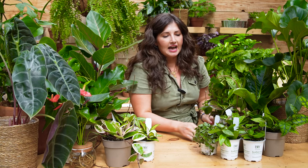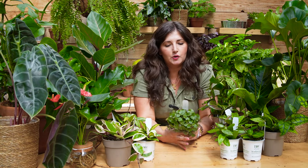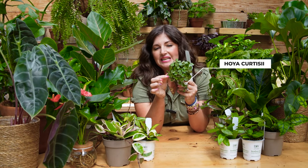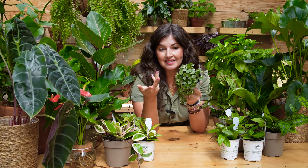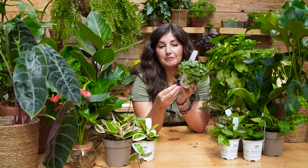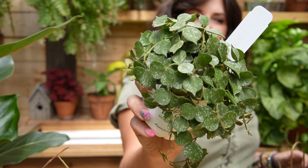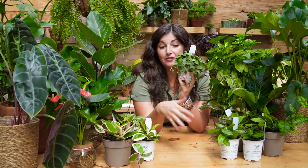So gorgeous. Now we get into some of the splash variegated varieties. This is Hoya cortesii. I have to say, this is a very hardy Hoya. It looks like it's going to be kind of diminutive and sensitive, but the leaves are very succulent. A lot of Hoyas are kind of like succulents. Their leaves hold a lot of water, which makes them drought tolerant. So this is so cute for a little pot to be spilling over. Like I said, they do great on trellises, but they also make great trailing plants. I have a pot of this in a cute little pot and it's trailing even over my bookshelf.